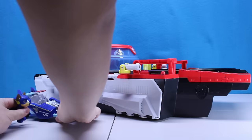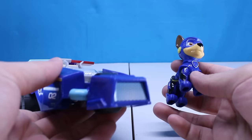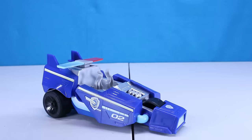The aircraft carrier HQ is unboxed and it looks super awesome. But first, let's take a look at the included Chase figure and vehicle. This Chase figure and vehicle are pretty much identical to the deluxe Mighty Cruiser, but there's no lights and sounds. You can put Chase in like this and roll him around.